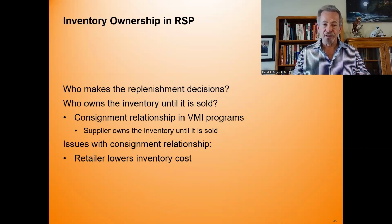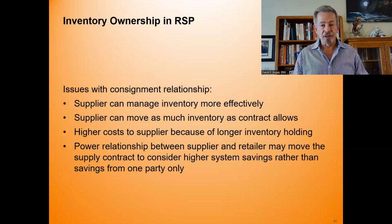Who owns the inventory till it's sold? Nobody wants to own it. So whoever is the last one in the game of musical chairs to own it, they get to own it in the process. And the goal is that the retailer lowers the inventory cost. So usually the supplier provides that. On this consignment relationship, the supplier can manage the inventory more effectively, really, than the actual retailer can. The supplier can move as much inventory as the contract allows, and the higher cost of the supplier, because the longer inventory holding really ends up being with the supplier.